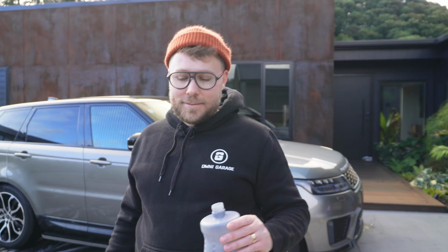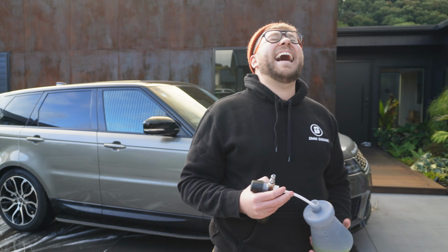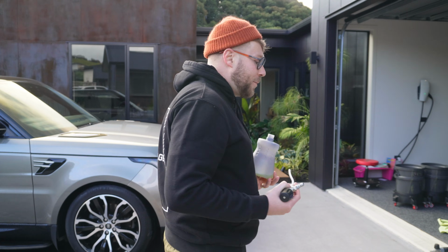It's not the best smelling. The best smelling is Obsessed Garage tire dressing. Oh, yeah, you reckon? Blueberry. It is. 100%. Oh, I've got to put water in here. I'm so excited just to foam this on.